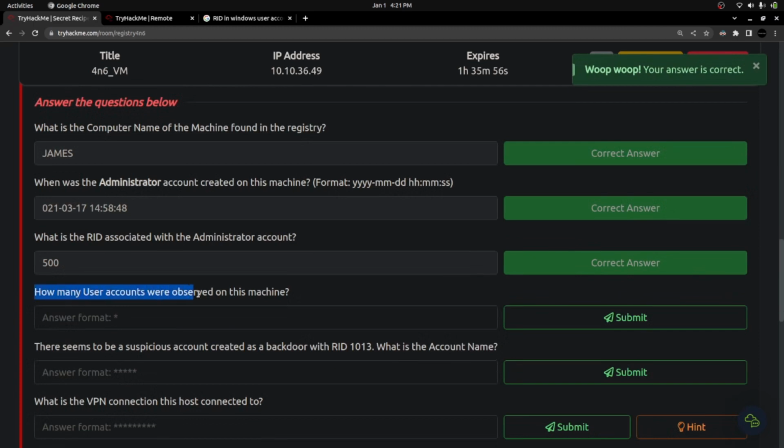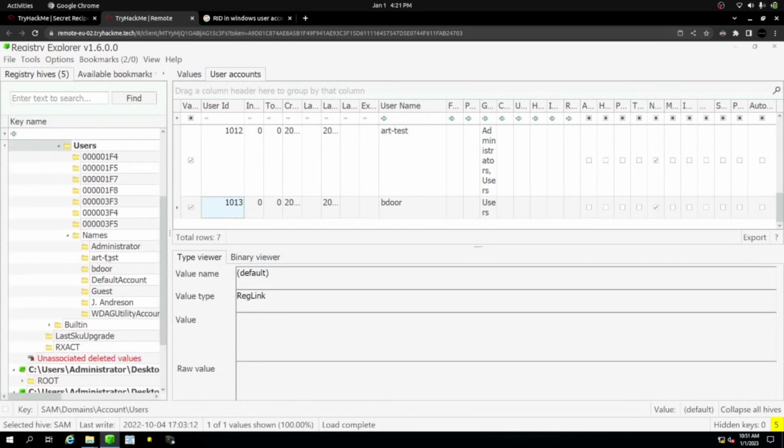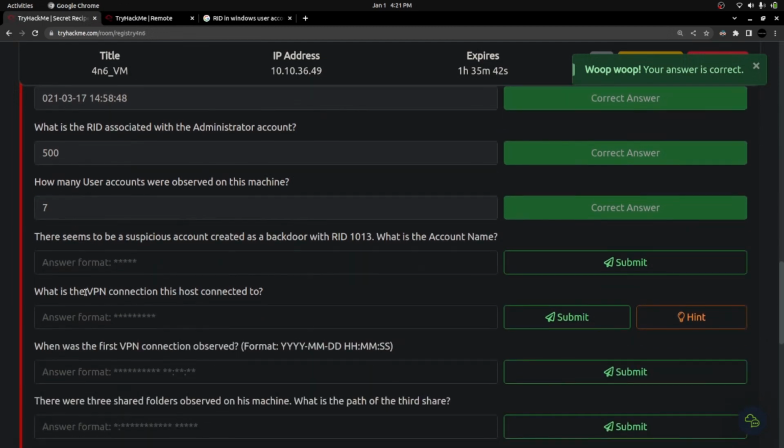How many user accounts were observed on this machine? So they are asking the total number of accounts. The total number of accounts is 7. So there are 7 accounts on this machine. Let me give that, that's the right answer. Moving to the next question.